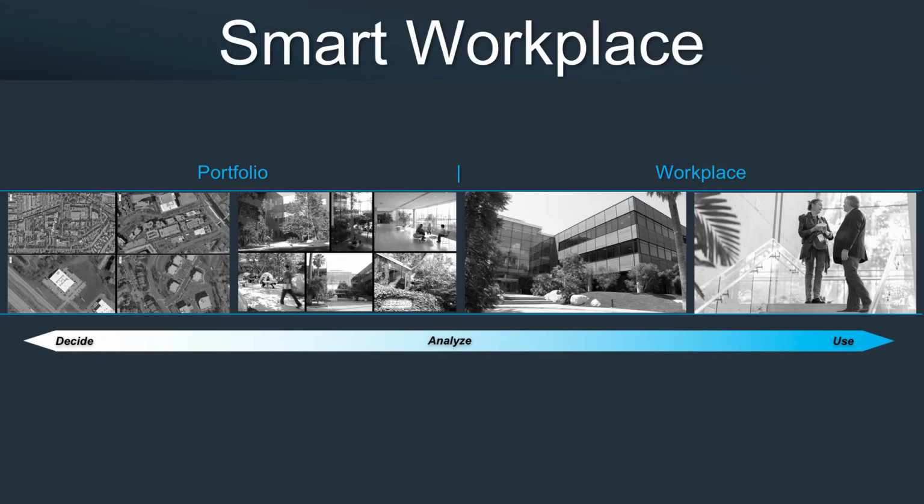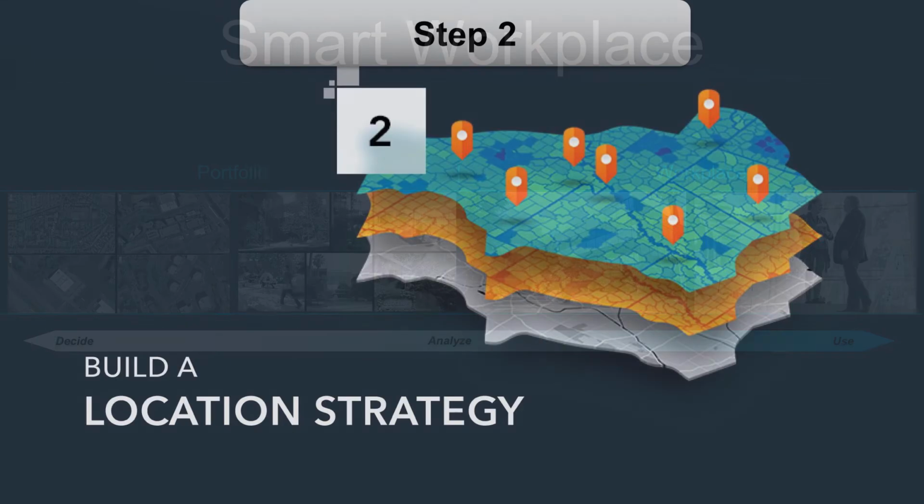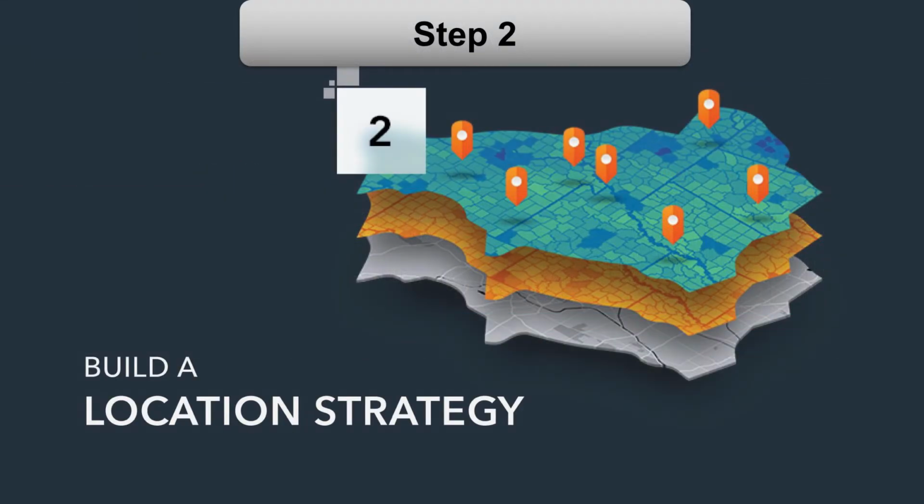Thank you, Fred. Before I walk us through space management, I want to actually walk us through setting up our location platform and what smart workplace means to your installation. As we begin, I want to talk about the location strategy first. So as step 2, you have your location platform. Then you need to create your location strategy.